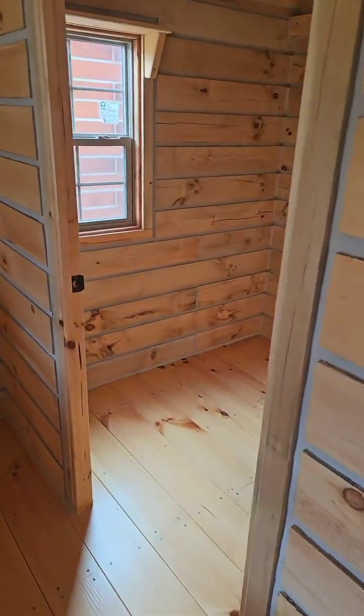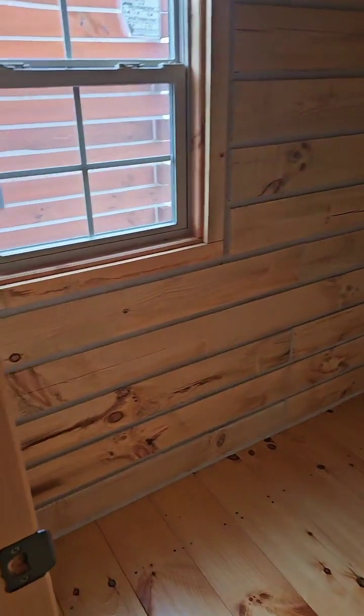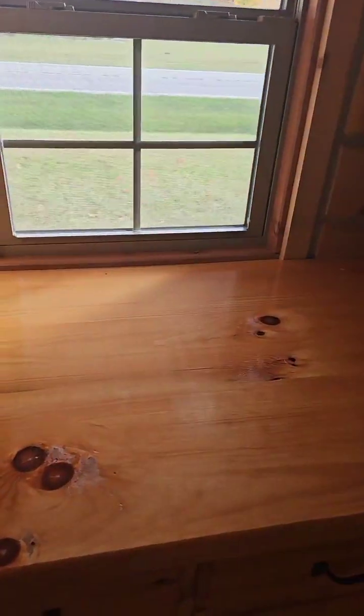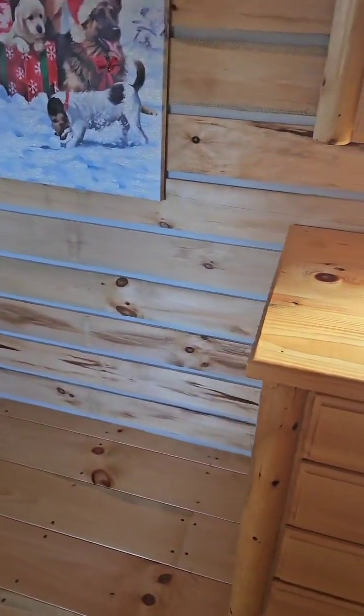So once again, this is where your restroom will go. You got your vanity, toilet, shower over here. Got your standard size refrigerator, fits perfectly in there. We'll cut you out a spot here and put you your sink. Here's where your stove goes right here.